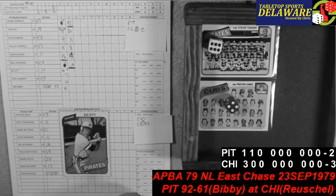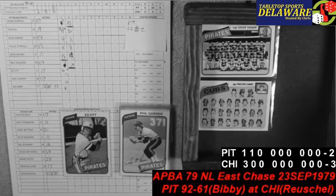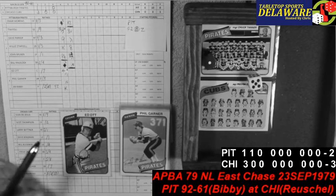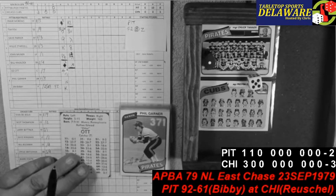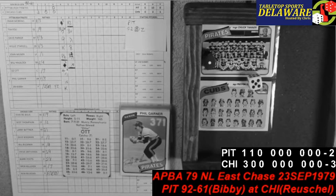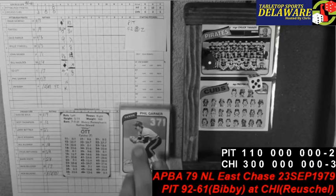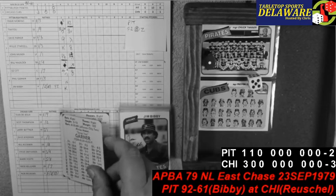Ed Ott set to go. Rick Reuschel will face Ott, Garner, and Bibby in this inning. Here we go. Pitch to Ed Ott. Going to be a 1-5-8 against the B pitcher, and that'll be a fly ball to center field. Scott Thompson is there, makes the catch. 1 away. Phil Garner, scrap iron.